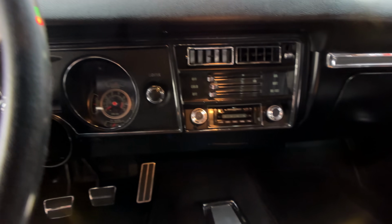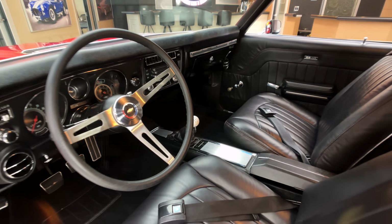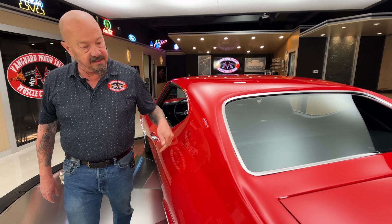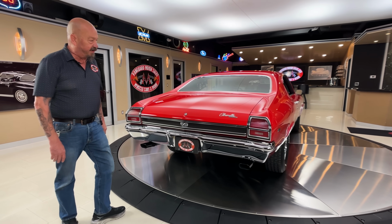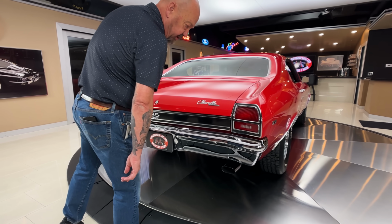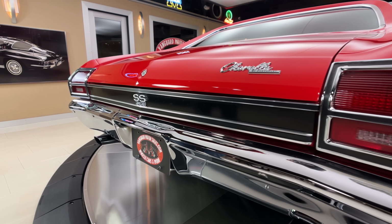Wait till you see this baby on the lift too, man. The bottom side of it is absolutely gorgeous. Love the stance. Paint is just as smooth as can be. Now on these Chevelles, I always look at the surrounds on the taillights also. These are also looking beautiful. Chrome on the back bumper's nice and shiny, looking good.